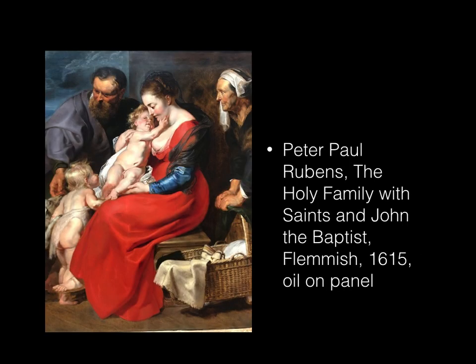Like Rubens as well, a very dynamic image with a lot of movement. Rubens depicts a much more realistic image if we compare it to the earlier medieval or early Renaissance, and from the late Renaissance you can see this Baroque movement.